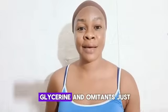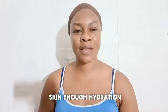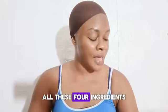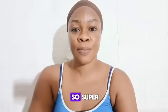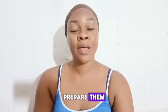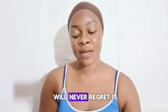So you can call glycerin a humectant, just like honey. It gives your skin enough hydration, making it look younger. So all these 4 ingredients I mentioned here are so super effective. All you have to do is just to bring out your time, prepare them, follow the instructions. You will never regret it.